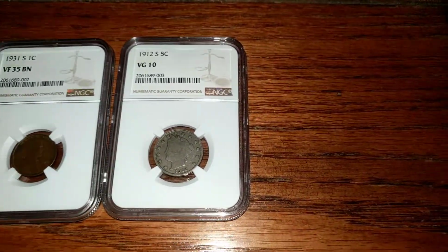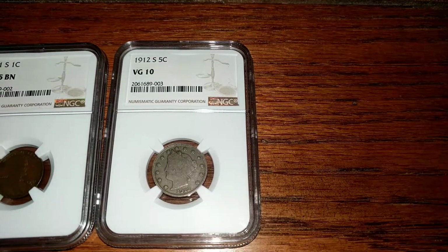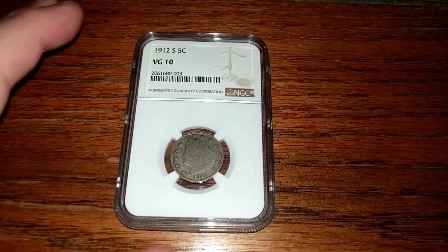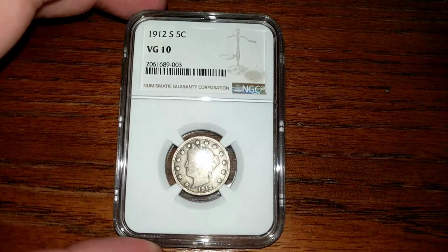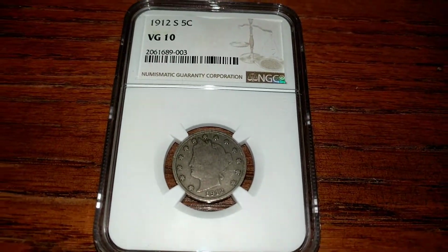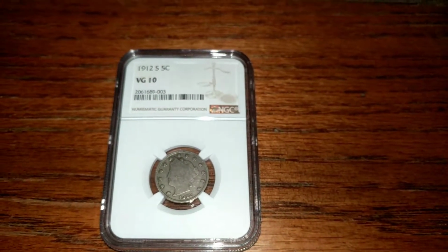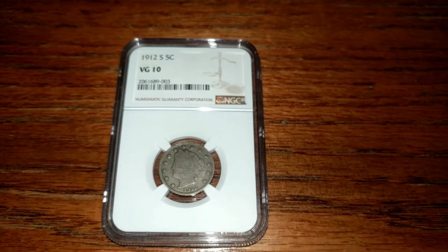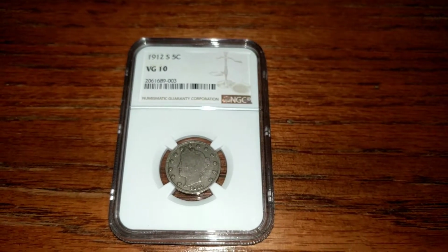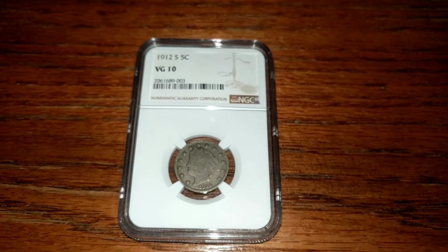There on the right, this is the 1912 S Liberty nickel, or the V nickel, I guess is what it would be called. And it is in VG10, which means in VG10 you can read some of the letters of Liberty on the headband. Now, this coin, like all Liberty nickels, circulated very heavily, and this one is no exception. It's good that it got a VG.